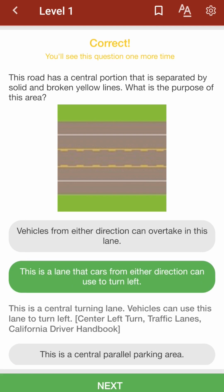Explanation: this is a central turning lane. Vehicles can use this lane to turn left. Center left turn, traffic lanes, California Driver Handbook.